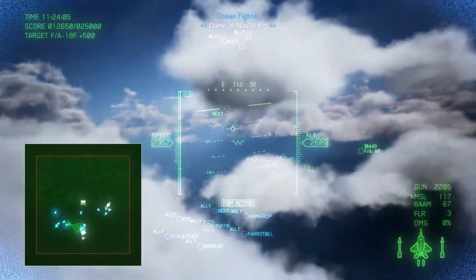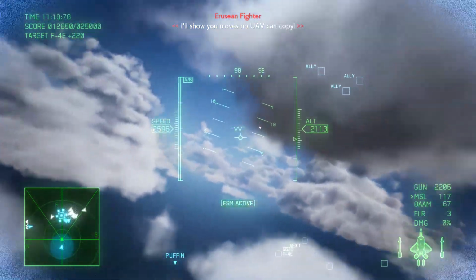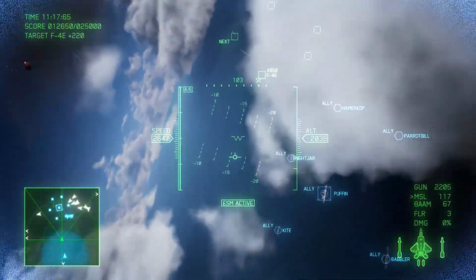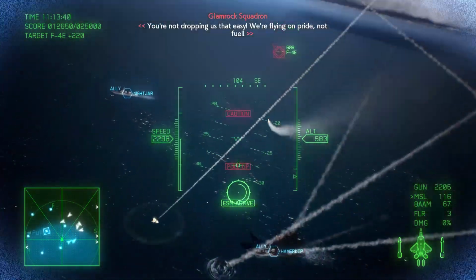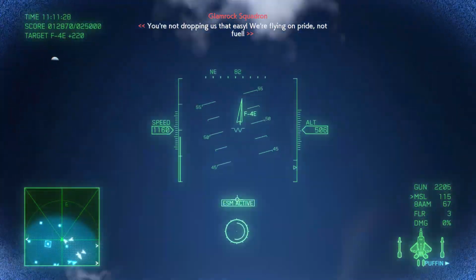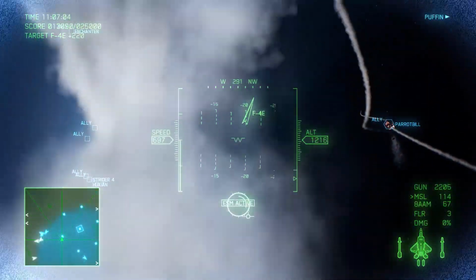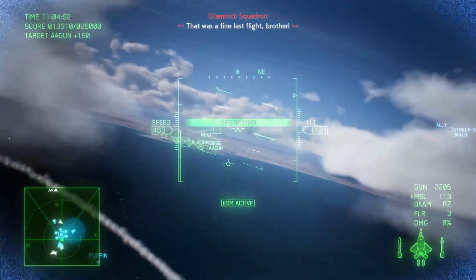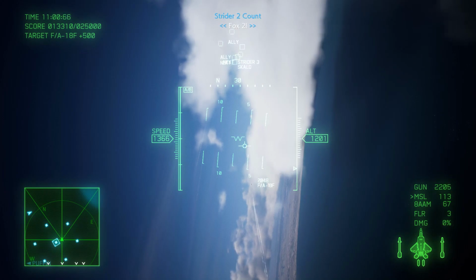Damn it! Missile hit! We're taking casualties. I'll show you who no UAV can copy. You're not dropping a thing. Can you give us one climb with you guys? One last sucker. Target is down. That was a fine last play, brother. Strider 1, missile away. Fox 2!